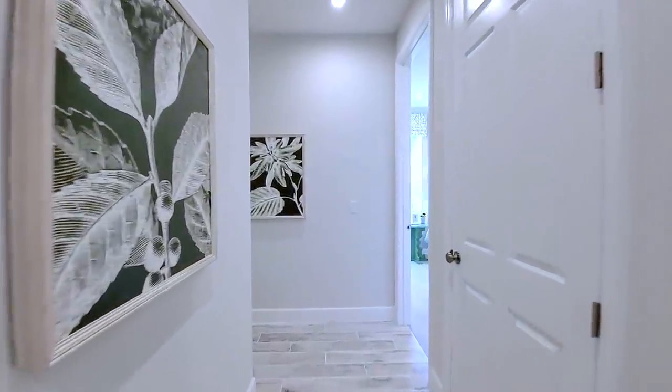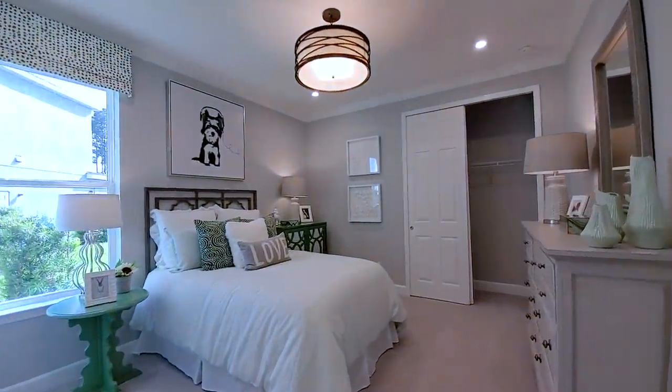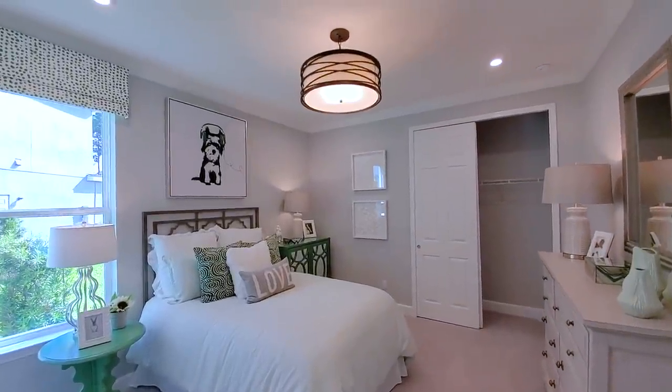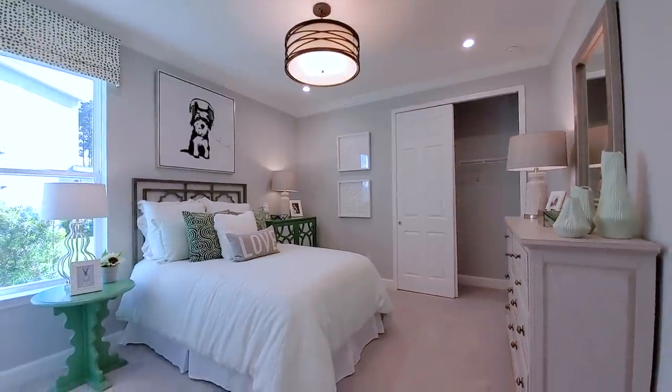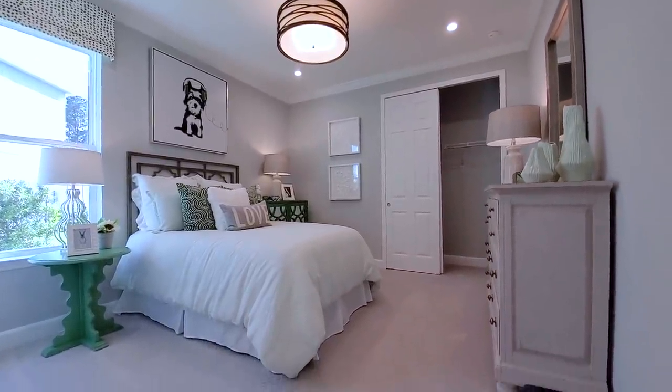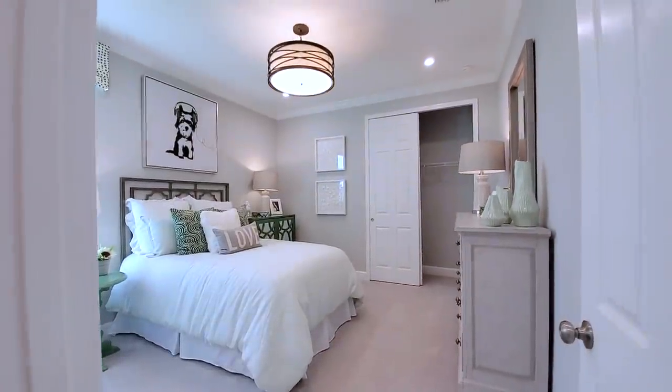This is HVAC to the right, and then 2 bedrooms in this area. Man, interior design. Very well done. So clean and crisp and bright. This has the luxury carpet. Standard closet, you can see.